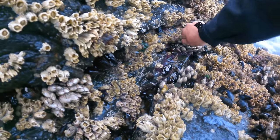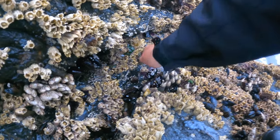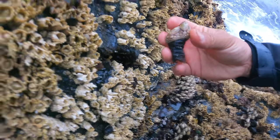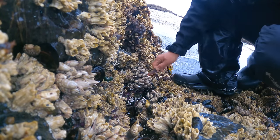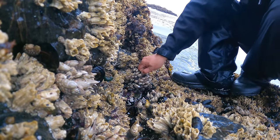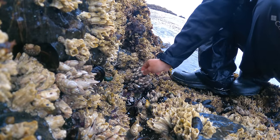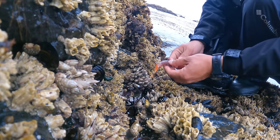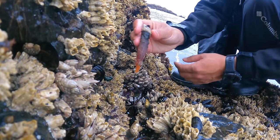So you just tug on them. Ouch. This is what they look like. And you might be wondering, how can this be edible? I'll show you how to prepare them in a little bit. Let's see what else we can find. And let's harvest some of these gooseneck barnacles. That's a good one right there.